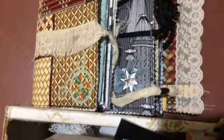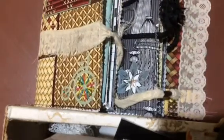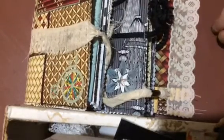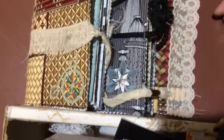This is a quick project share. I've made little journal notebooks from the Beyond Blue mystery pack that I purchased a little while ago. And you probably all know about the Beyond Blue fundraiser that's been happening.